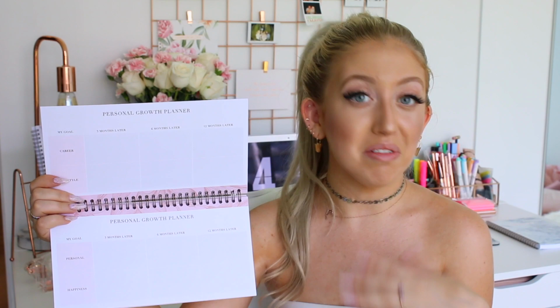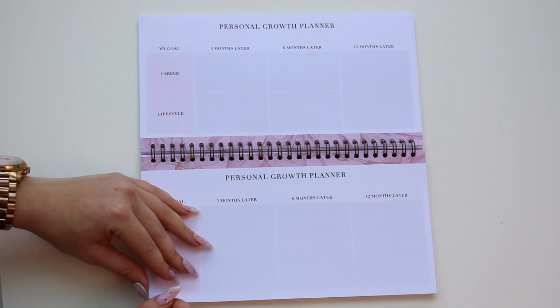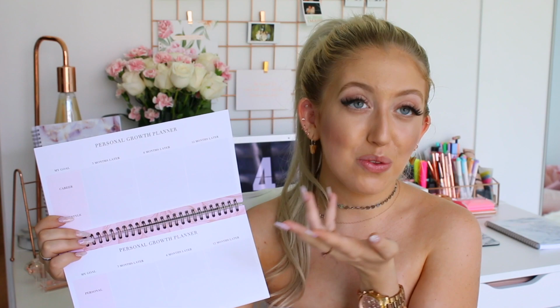Last but not least, I also have the personal growth planner, and this personal growth planner helps you not only to set your goals but to also reflect on your goal setting. So it has goals for career, lifestyle, personal, and happiness, so you can write them down here. Then it says 3 months later, 6 months later, and 12 months later. So this overview actually forces you to not only reflect on your goals at the end of the year, like we all do, which is already a little bit too late because the year has already passed, but after 3 months, 6 months, and 12 months. So this way you can really keep track of your progress and think about the things you're doing right and the things you're doing wrong.